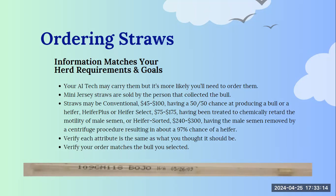The last sort is heifer sorted. Those are much more expensive. There are only a few places in the country that have this ability. So those straws run somewhere between $240 to $300 a piece, typically. The chances of getting a heifer out of one of these straws is about 97%. However, it's not 100%. You can still get a bull calf using heifer sorted, very expensive semen. So it's just a risk we take when we do order one of those straws.